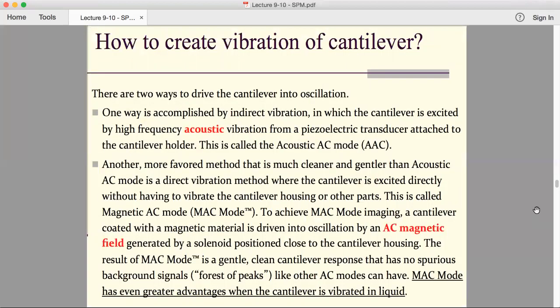So how to create a vibrating cantilever? There are 2 ways to drive the cantilever into oscillation. One way is accomplished by indirect vibration, in which the cantilever is excited by high frequency acoustic vibration from a piezoelectric transducer attached to the cantilever holder. So we call it acoustic AC mode.